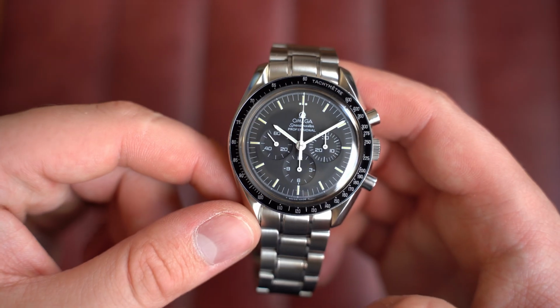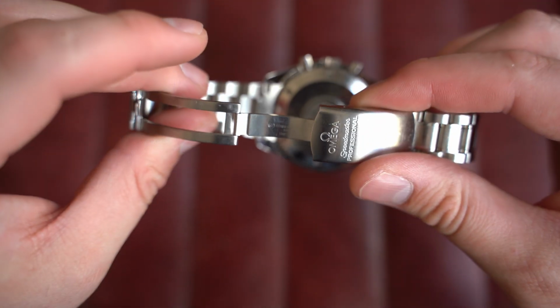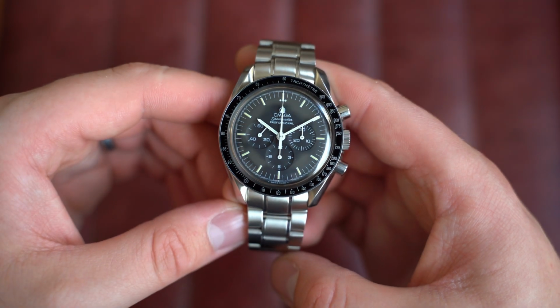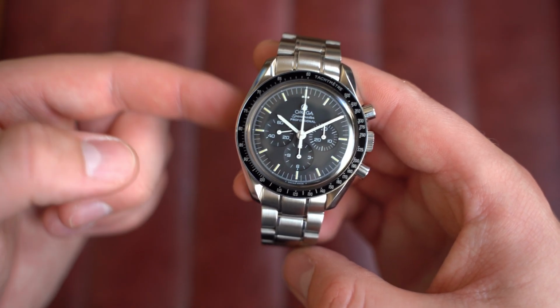You have a Hesalite crystal, so plastic crystal, which means you can polish it out, and solid closed case back, including a folding clasp that just pushes down. So this is a reference 345.0022. Now this, as I said, is a transitional reference with the manually wound Omega Caliber 861.